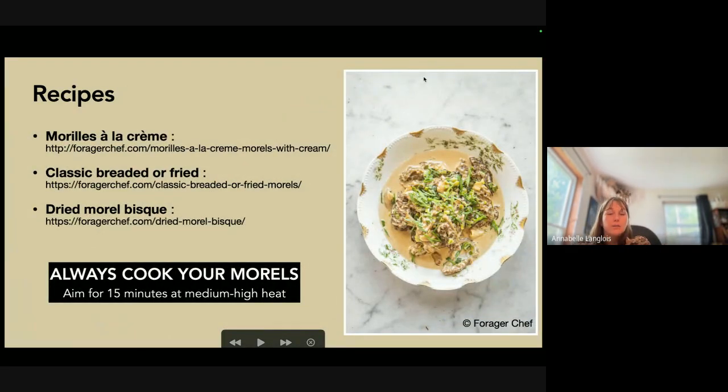There's a few morel recipes on foragerchef.com. It's personally my favorite recipe blog for wild mushroom cooking. They have a lot of different species, and they have a blog explanation on each different species as well. So anyways, good morel recipes.